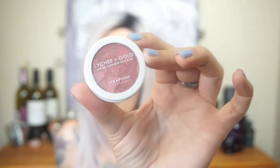This is Seraphine Botanicals Lychee and Gold Healthy Glow Rose Gold Blush. I have blushes that look exactly like this, and the only reason why I'm getting rid of it, honestly, instead of giving it away, is it's shattered and I'm not in the mood to repress it.